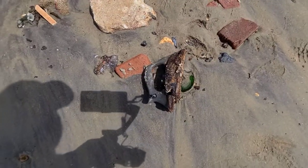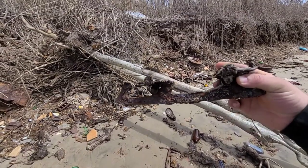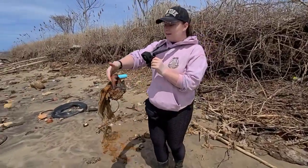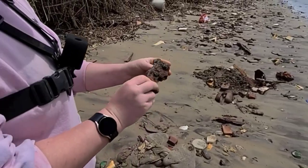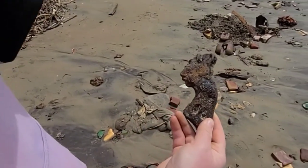The 15th iron we found today. This was probably one of my favorite finds of the day. I wonder the last time somebody skated on this ice skate. Ooh, Sonya's got another knife. We seriously couldn't believe all the irons we were finding. Oh, this one, it says Proctor. That's cool. We found another part of a gun. Back to a revolver. That's crazy.